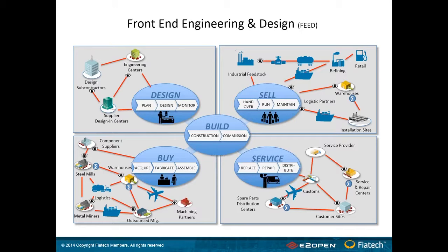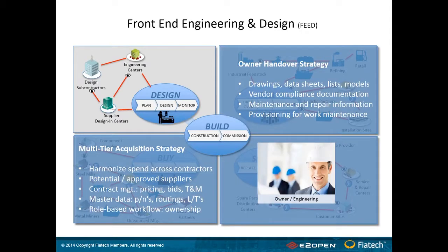So let's look at the front-end engineering and design phase. Obviously the owner engineering has a pretty large task ahead of them. They have to come up with a sort of multi-tier acquisition strategy so that they can harmonize the spend across all of the stakeholders in the project. They'd like to use their master service agreements and leverage the contracts that they already have in place. They have preferences around some types of contracts for one stakeholder versus another. Some are on bid, some are T&M.